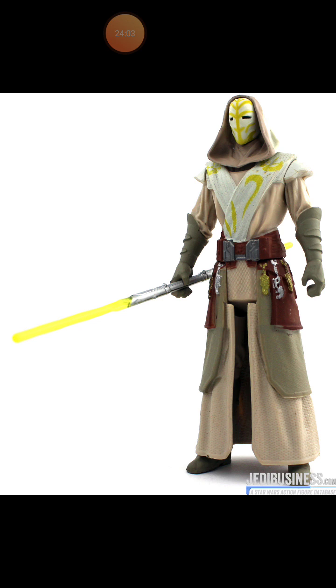And cuts through the battle droids like nothing. So Izuku contacts his personal tactical droid, which is the green one, and tells him, come over here.